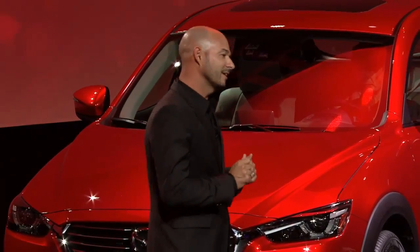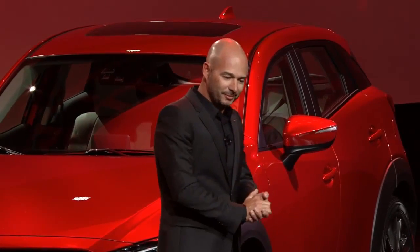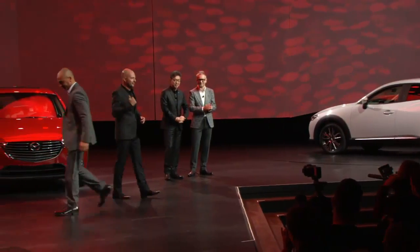Speaking of our global design team, I'd like to ask two additional very talented gentlemen to join us here on stage. The lead designer of the MX-5 interior, Julian Montese. Julian? Thanks, bud. If you haven't seen the interior, please take a look. And the very, very talented lead designer for the CX-3, Matsuda-san, all the way from Hiroshima, Japan.